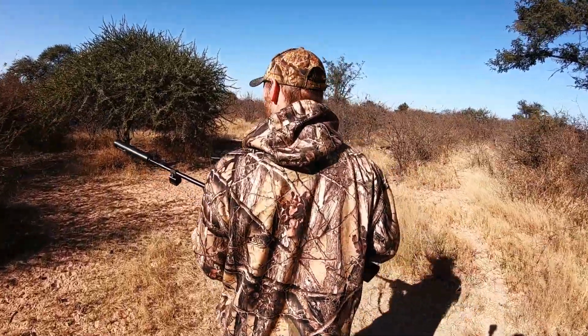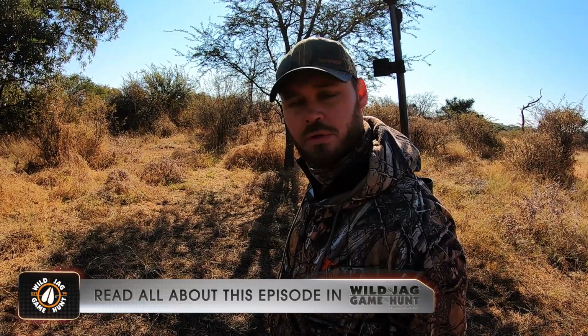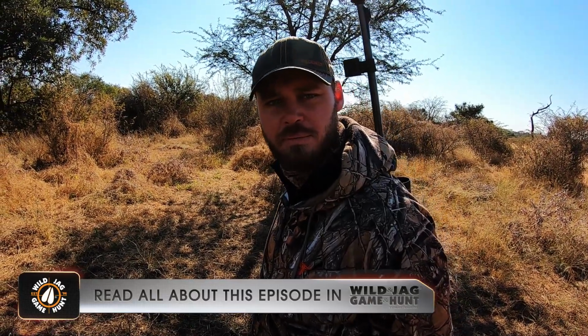Frikkie from Kringgatspruit Safaris dropped us off in an area where he left some salt licks in an open area. The impalas and most of the game, like in the early mornings, go into an open area and start licking for some minerals and stuff. So we're quickly heading in, walking through the bush to see if there are any animals busy licking the salt.